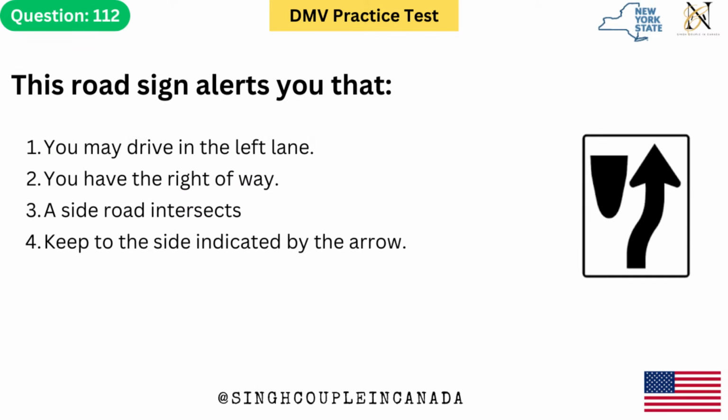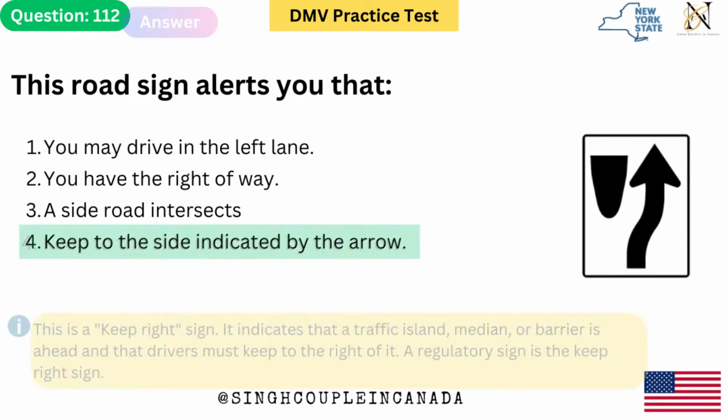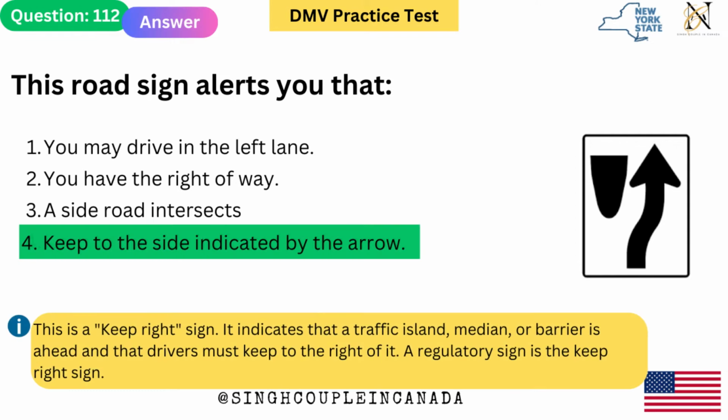Question number 112. This road sign alerts you that: 1. You may drive in the left lane. 2. You have the right of way. 3. A side road intersects. 4. Keep to the side indicated by the arrow. The answer is 4. Keep to the side indicated by the arrow. This is a keep right sign. It indicates that a traffic island, median, or barrier is ahead and that drivers must keep to the right of it. A regulatory sign is the keep right sign.